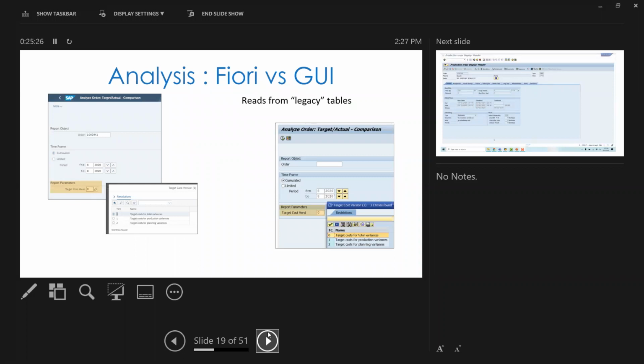These still read from what I'm going to call the legacy tables. And that legacy table structure is really complicated. If anyone has ever tried to dig into it, to report on it, it's pretty hard. In the appendix, I have a list of those tables for you, and I'll give you some advice on them when we get there.